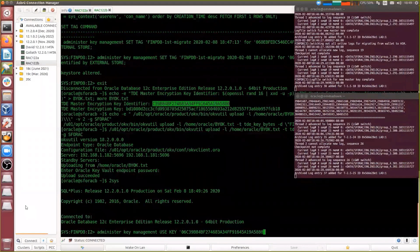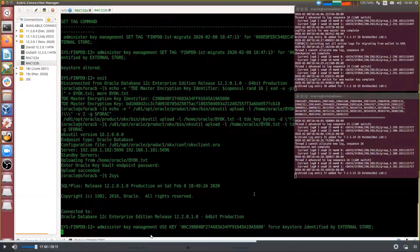The DBA knows the key ID, that's fine, that's the name. And if we do that use key command, then we have to prepend 06 in front of the key ID, because 06 are keys that we have in OKV. 01 are keys that come out of a wallet. So that is how we know internally where our keys come from. So now the key administrator gave that key ID to our DBA, and the DBA can tell the database, okay, so now you use that key.